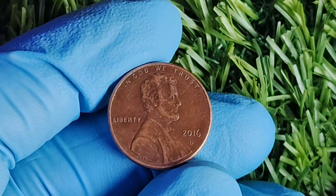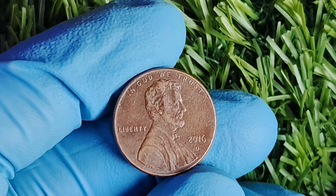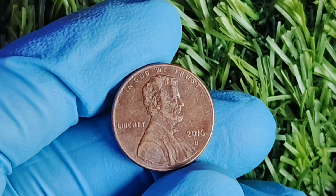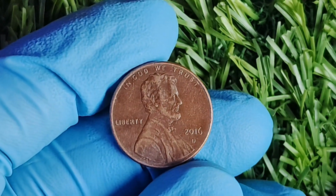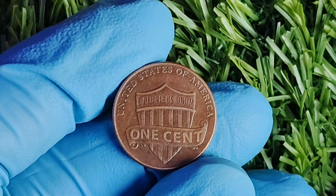Alright, let's talk about pennies. You know, those tiny coins we barely pay attention to? They pile up in our cars, get lost in couch cushions, and somehow always end up in that weird kitchen drawer with old batteries and random keys. But what if I told you one of those pennies could be worth $1.3 million? Yeah, you heard that right.